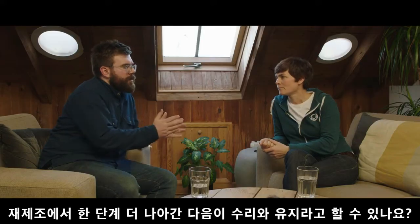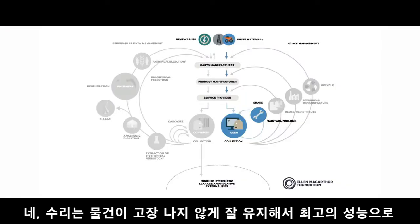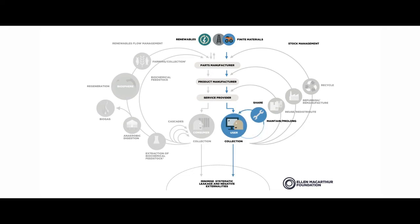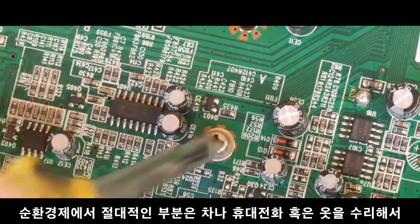Okay, from remanufacturing, what about things like repair and maintenance? Are they the next level up? Well, repair and maintenance keep things in use at their highest level. If you can catch something before it breaks, that would clearly be the right thing to do before you have a catastrophic failure that needs a remanufacture of that engine, for example. So yes, repair is absolutely part of a circular economy.